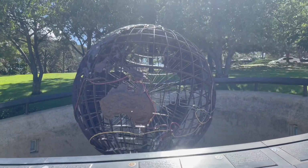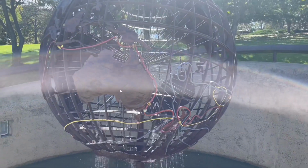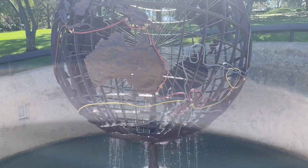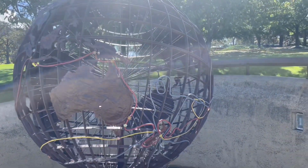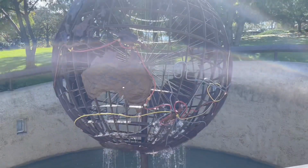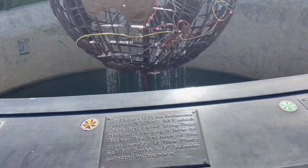This is a memorial for Captain James Cook, who landed here in 1770. He landed in a place on the east coast of Australia and they named it 1770 after his arrival. It was a really nice memorial, and obviously because Canberra is the capital of Australia, they've put a bigger memorial here.